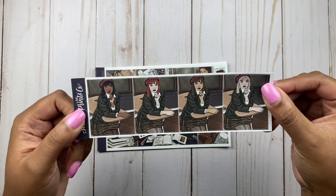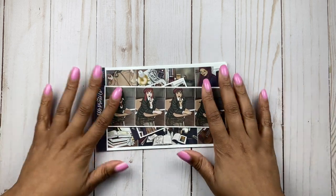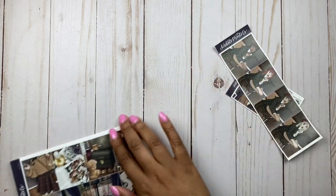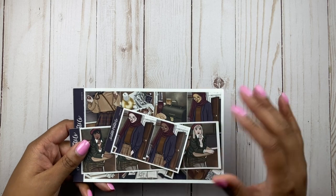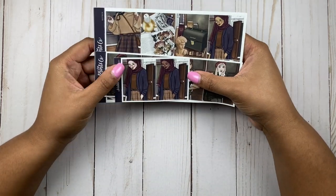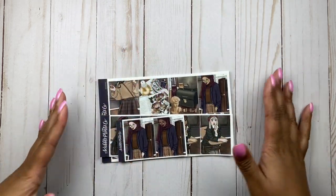I did pick up the extra girl and it comes with all the different skin tone variations, and that is Aesthete. Am I saying it right? I don't know, y'all. This will probably be happening in early September, end of August, to mark back to school for me because I actually work at a college.